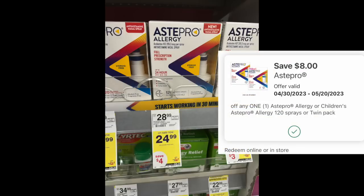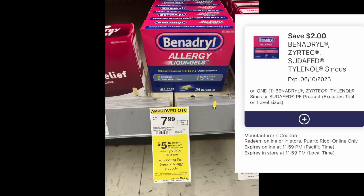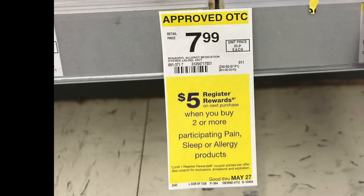Make sure you're grabbing the right Astepro because it looks the same, like the double pack to the smaller pack. So this one is $24.99, and we have an $8 digital coupon that you're going to load for this dealio. And then we're also going to grab a Benadryl for $7.99, and then we're going to load this $2 digital. You never know when you might need Benadryl or the other allergy medication, so that's why I had no problem going hard on that stuff this week.